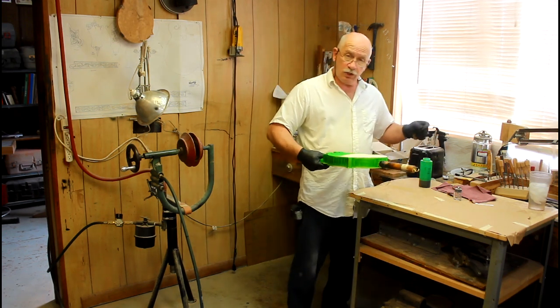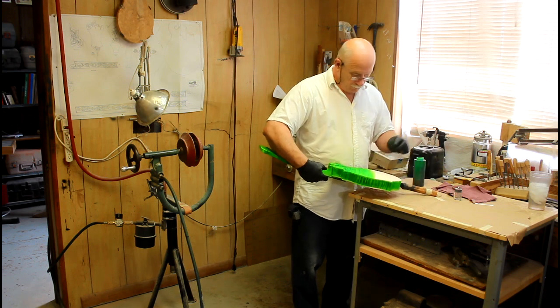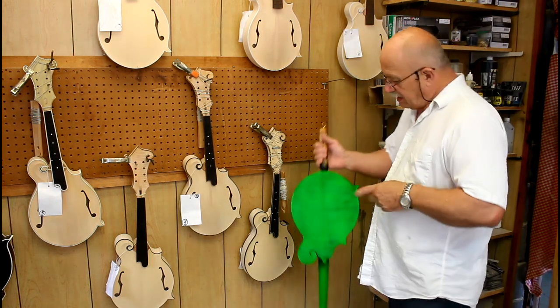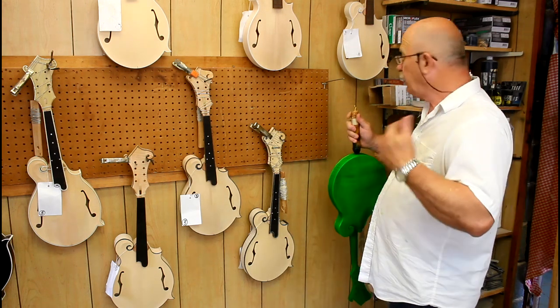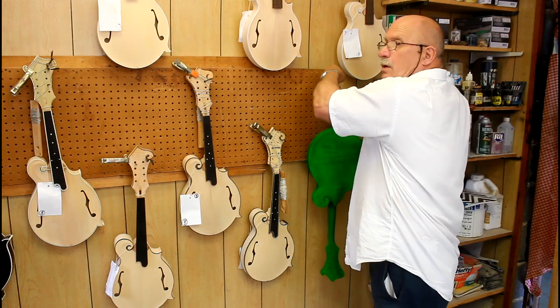Curls showing good. I neglected to say that this mandolin is supposed to get gold hardware, and that will probably be a pretty thing, the green and gold hardware.